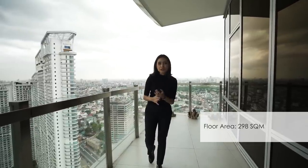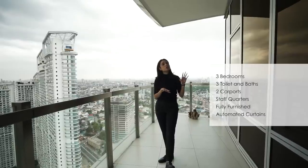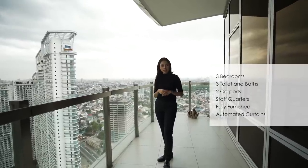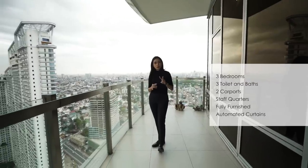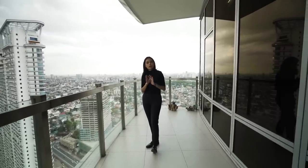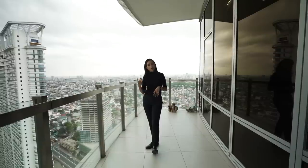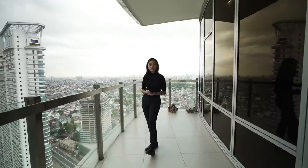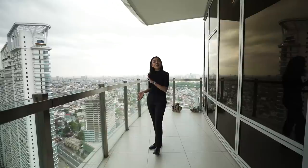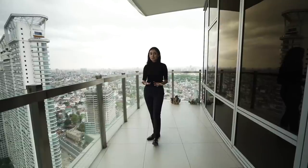Now, that being said, again, you have 298 square meters of floor area, 3 bedrooms, 3 toilet and baths, huge, well-appointed areas, high ceiling. You have an enclosed dining, an enclosed kitchen with 2 access points, both with double action swing doors. And they lead to the staff area, which leads to the service area, where again, you can have your laundry. I love that. You have 2 exit points as well, so your main entrance and another exit door near the bedrooms, and an office area, and this huge balcony. Oh, and you have 2 vehicle carports.